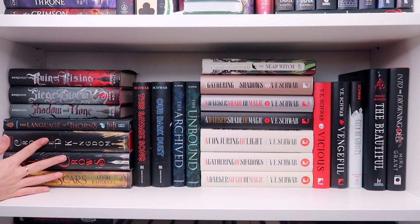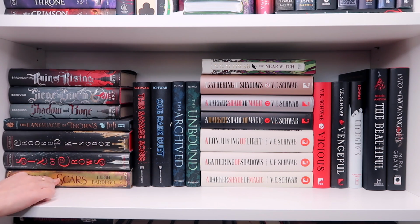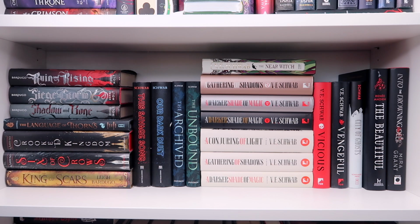The Six of Crows duology, so Six of Crows and Crooked Kingdom. I feel like everyone knows those two. And then we have our newer book, which is the only one I haven't read, King of Scars. This one came out in January, I believe, of 2019, and I still haven't gotten to it because I wanted to reread the rest of the series before getting to it, and I just haven't done that yet.